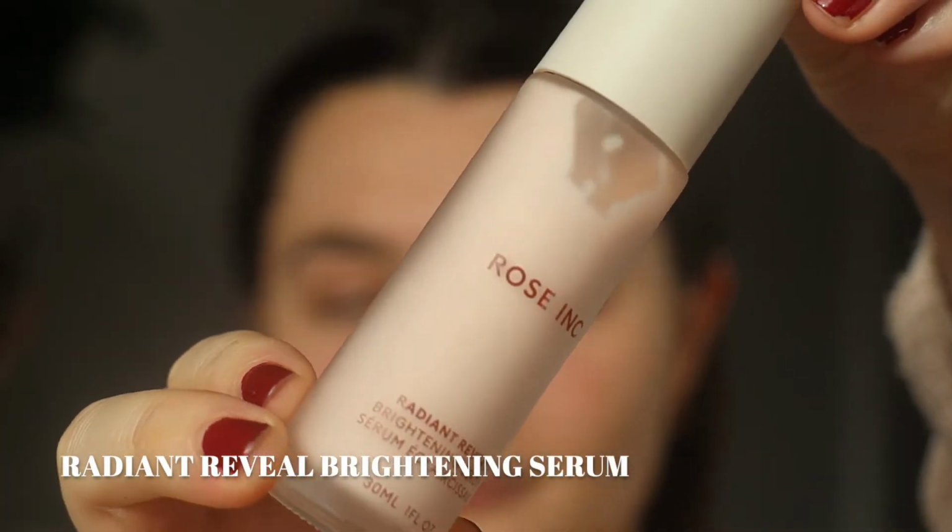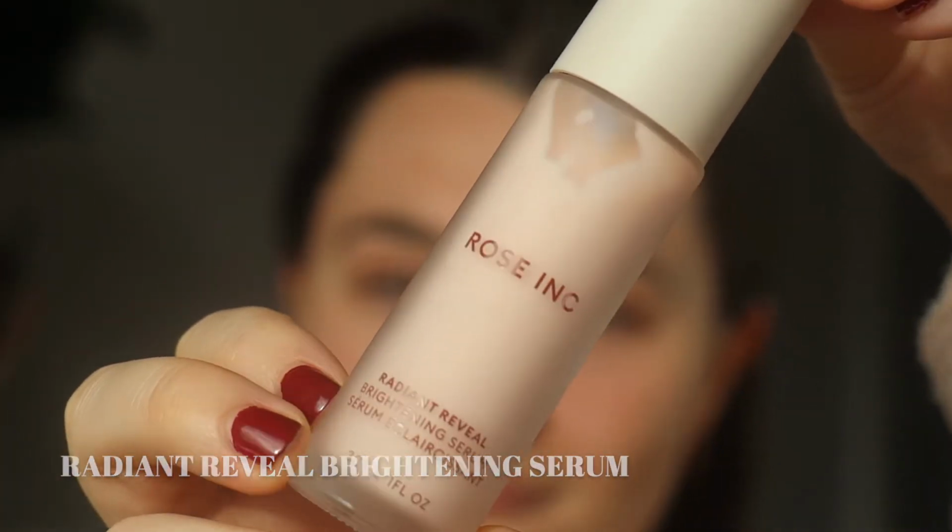So the first product that I'm going to go in with is the Radiant Reveal Brightening Serum. This retails for £53, so not cheap. This claims to hydrate and rejuvenate the skin, works to boost radiance and luminosity, which is obviously what we all want. I typically have dry skin, quite dull as well, especially in the winter. So the sound of this does really appeal to me.